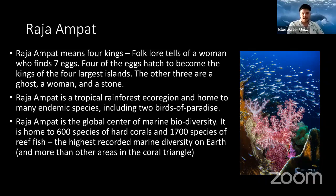Now, Raja Ampat is in the tropics. It has a tropical rainforest ecoregion. It's home to many endemic species itself above water, including two birds of paradise. But as I said before, it's the center of marine global biodiversity. It's home to 600 species of hard coral, 1,700 species of reef fish. So it's the perfect place to test any modern camera equipment.